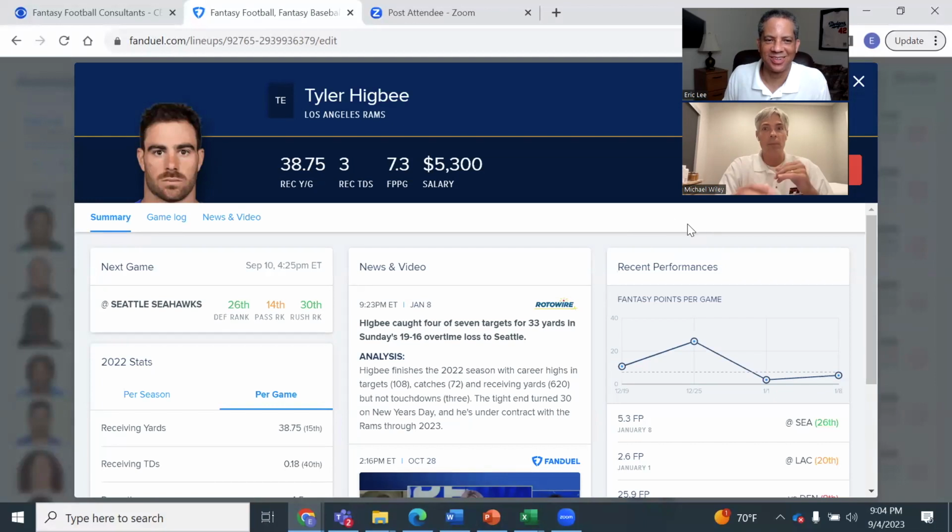Do you want to defend them a little bit, Eric? No, I do not. I'm going to talk up the Seahawks. I think they're going to score some points and put the Rams in a situation where they have to play catch up. And look, I think the huge point in Tyler Higbee's favor here is that I don't believe Cooper Kupp is going to play in week 1. So there is a ton of targets up for grabs on this Rams team here in week 1.